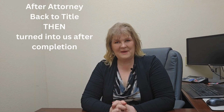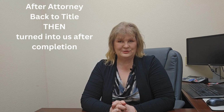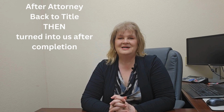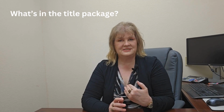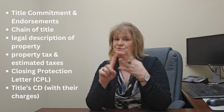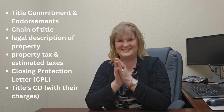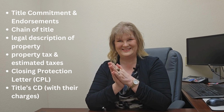Now, when the attorney sends back the file to title, they scramble back to work completing the title package that goes to the underwriter in the loan process. Title sends us the package, which consists of title commitment and associated endorsements, chain of title, legal description, property tax and estimated taxes, the closing protection letter, which is CPL, wire instructions, and the title's preliminary CD. We review it and then send it to the underwriter to sign off that it meets all the loan criteria set by the loan program and its investors.